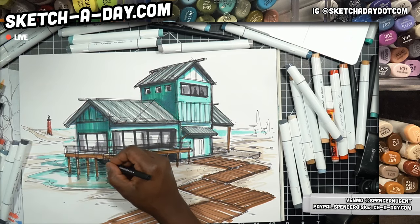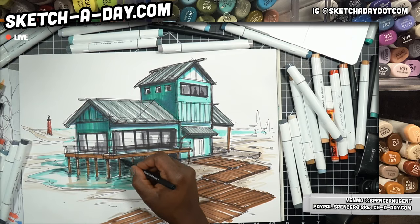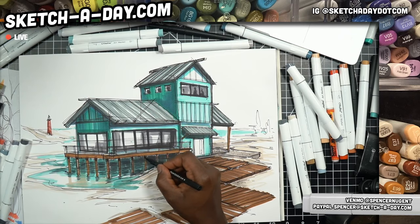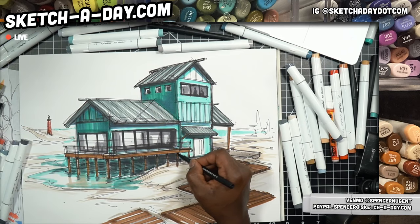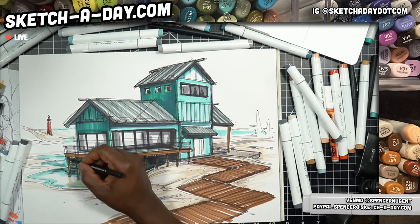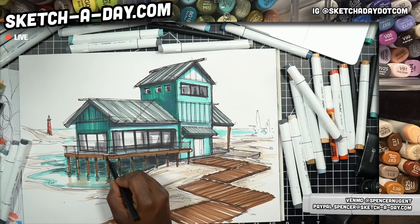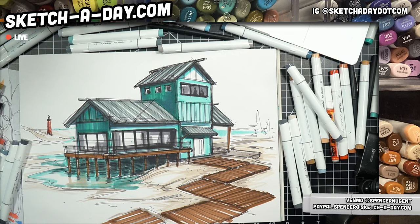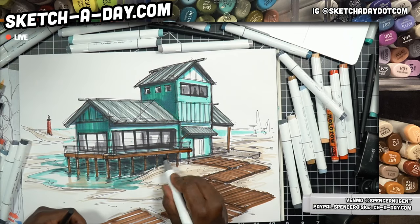So if I know that this is for a client who's paying me thousands of dollars for a drawing, then I'm gonna take a little bit more time to make sure I clean up some of these mistakes. But if it's just a sketch for myself or a group of designers, or we're just working through some ideas, then I may not be as fastidious about the details and the perfection of the drawing.